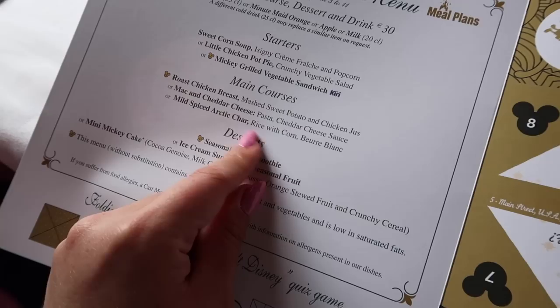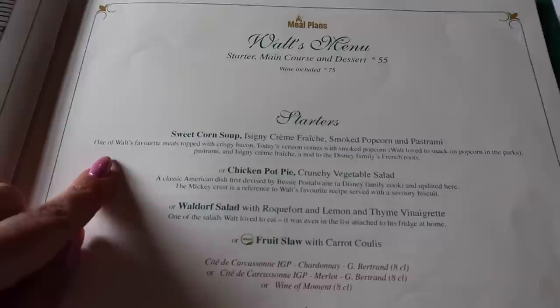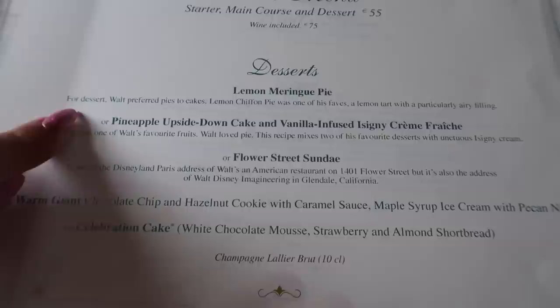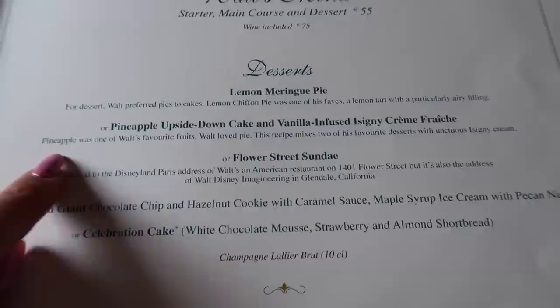Fish with rice. So this is the adult menu, and do pause it because I love all the little bits of information about Walt, like he loved wilted salad. It was even on a list attached to his fridge at home. And then the desserts, I think I'm going to go for the pineapple upside down cake. Pineapple is one of Walt's favourite fruits. Walt loved pie. This recipe mixes two of his favourite desserts.